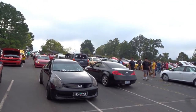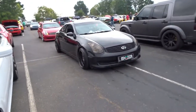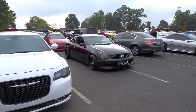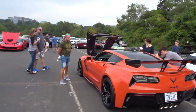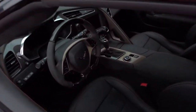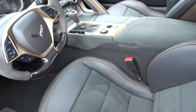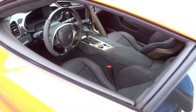Woo! Okay. Not bad. Oh, he's lowering. Ooh. Seriously, you guys, this ZR1 with the gold trim. I just realized that this owner still kept the gold trim theme. Seriously, this ZR1 with the gold trim, I really love it. I really love this car.